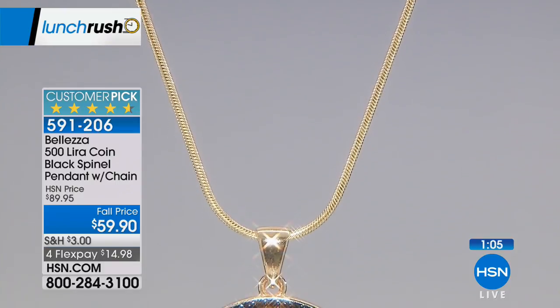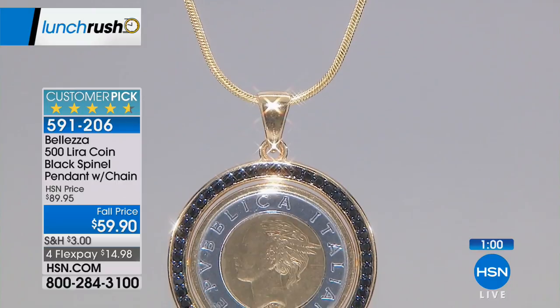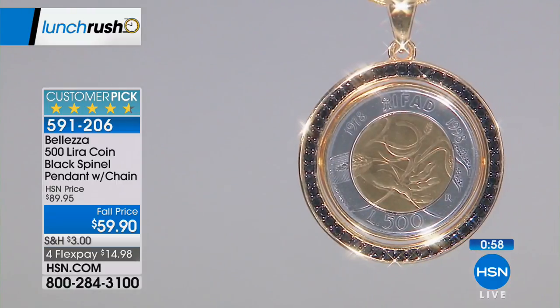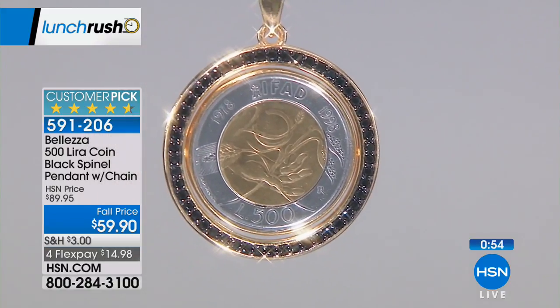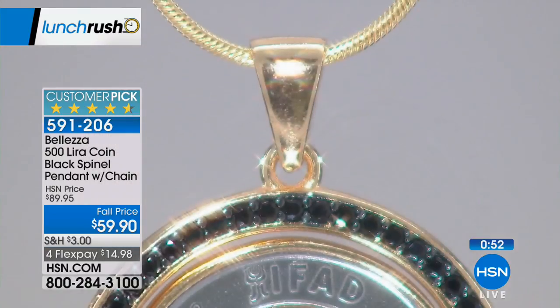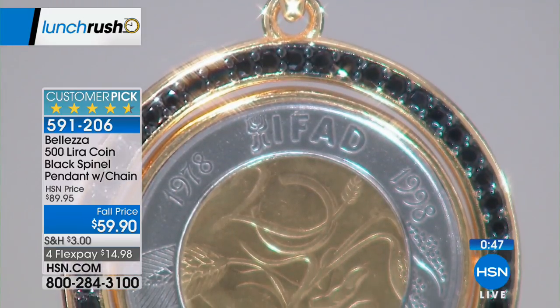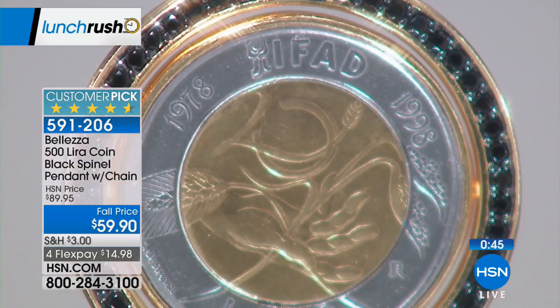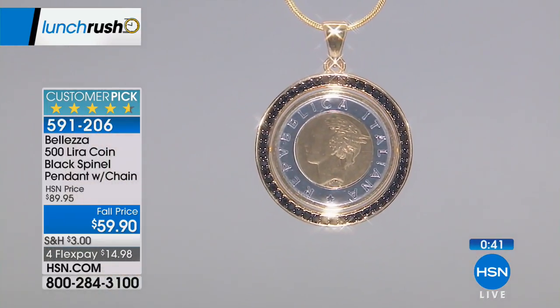But one of the things we want to talk about, not only the beauty and collectability in that coin, but also in the snake chain, because the snake chain is not like a throwaway chain. It's not like a chain we just threw on just to say you get a chain. This is an Italian-made snake chain. It's beautiful, and not just the snake chain. It is adjustable. Not just adjustable with that magic slide, but also with a lobster clasp.